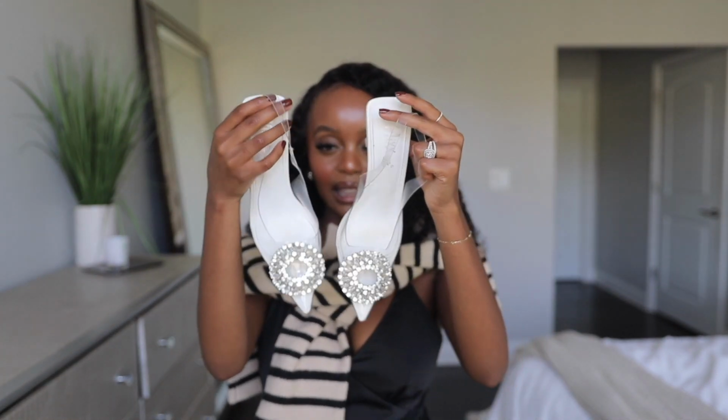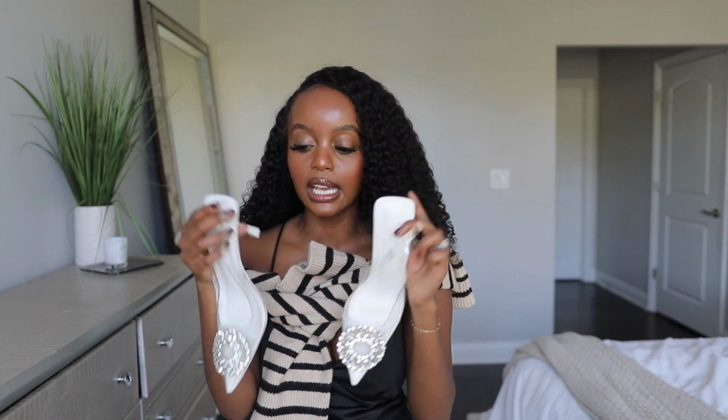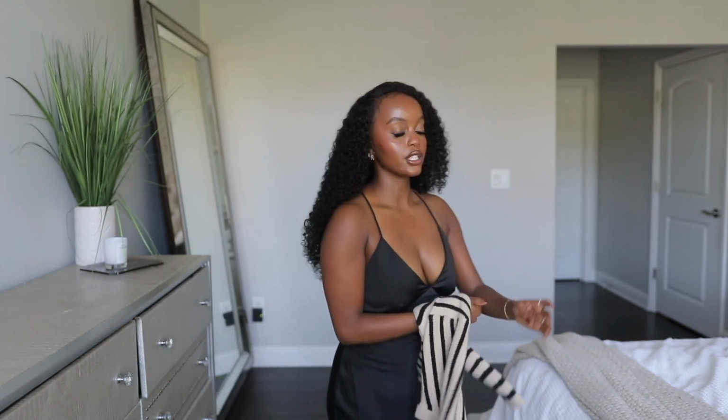I've always wanted classic clear closed-toe heels, and these are perfect for the fall season. Obviously we're transitioning into a season that's a little bit more cold, and you still want to rock heels and don't always want to have boots on. Closed-toe heels are always the route to go.